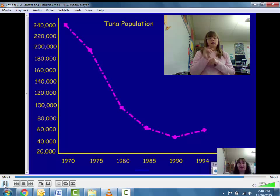And this is just a graph that kind of shows you overfishing with the tuna population. In 1970, it was up over 240,000, and just in 20 years, it got down to a low of 40,000, a little over 40,000. That has been improving over time because we've been managing those fish populations. They've been limiting how many they can catch.